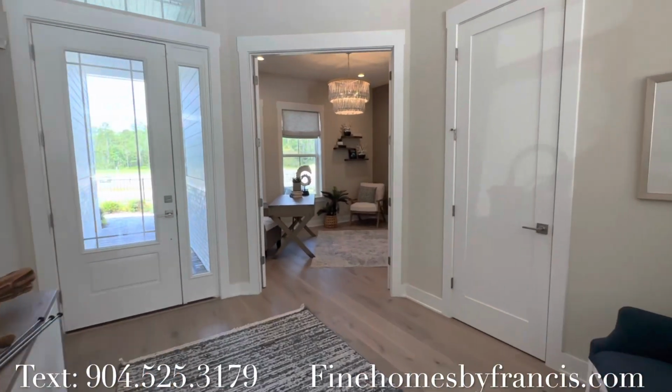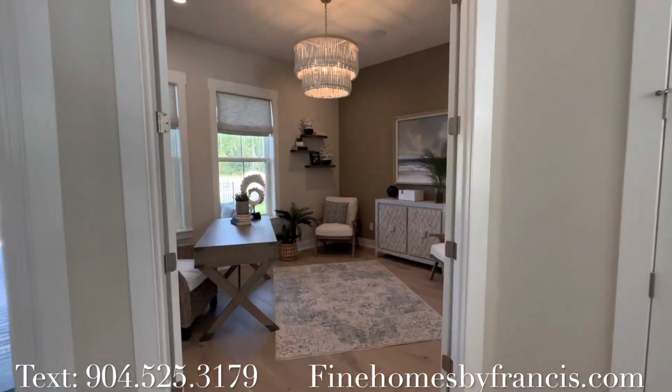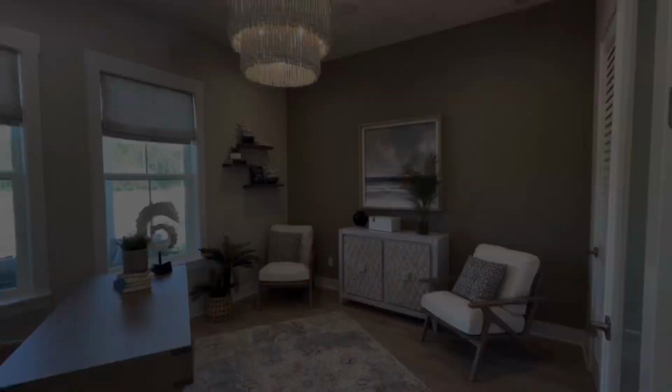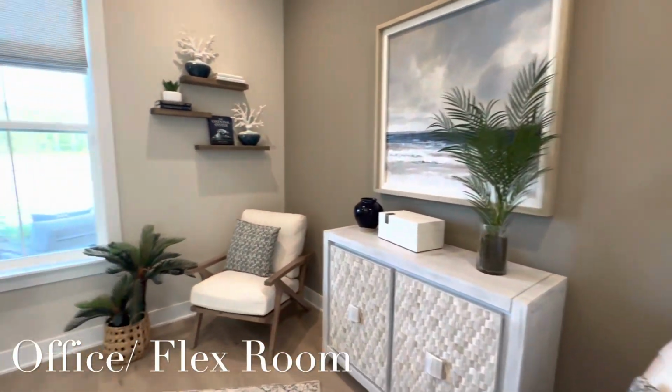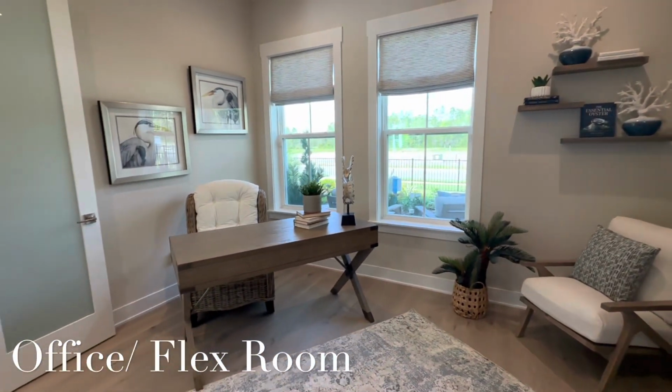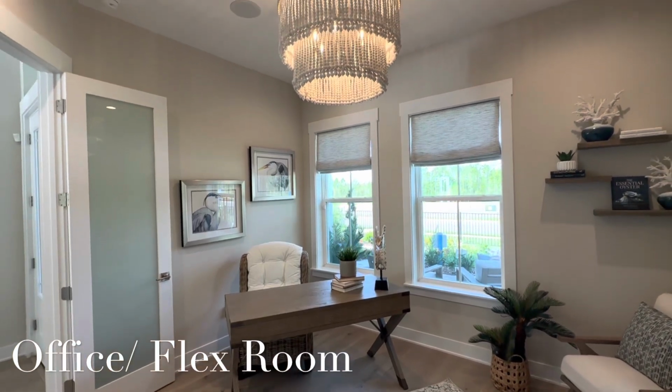Take a step inside of this office. Please keep in mind that it can be converted to a bedroom if you prefer, or a flex room. You have options when you're building with a custom or one of our local semi-custom builders. All right, stay tuned, guys.